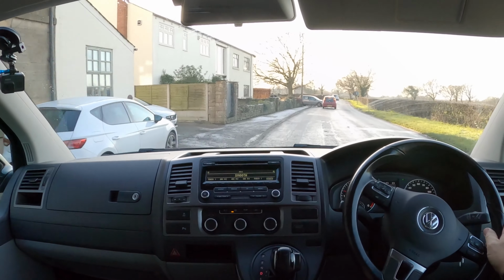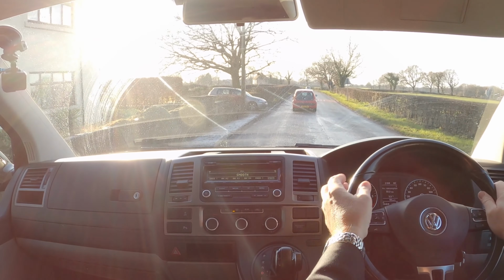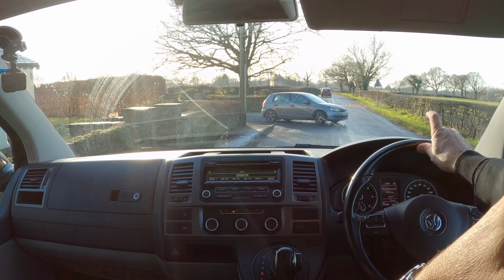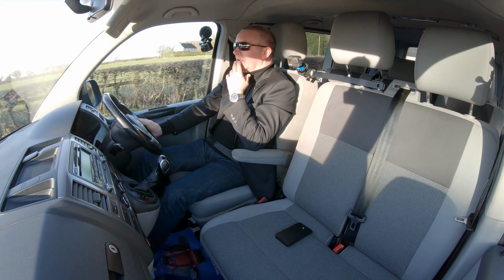Oh, dear me. How can you not see a red car coming? Come on, before you kill yourself. Some other poor sod.